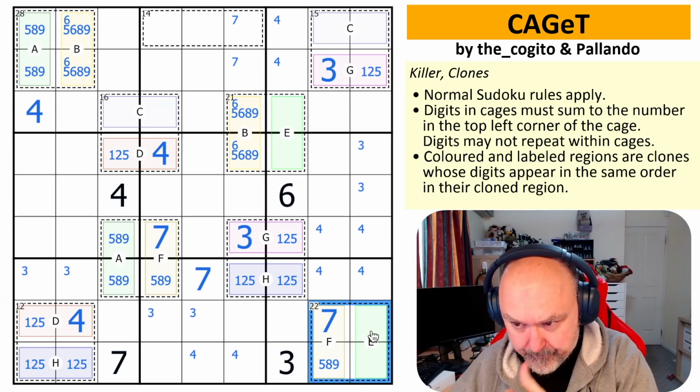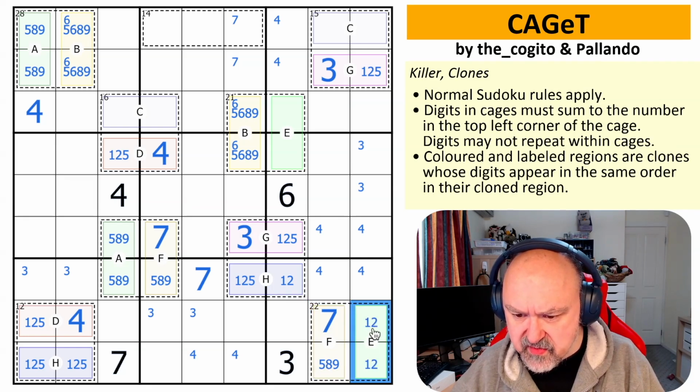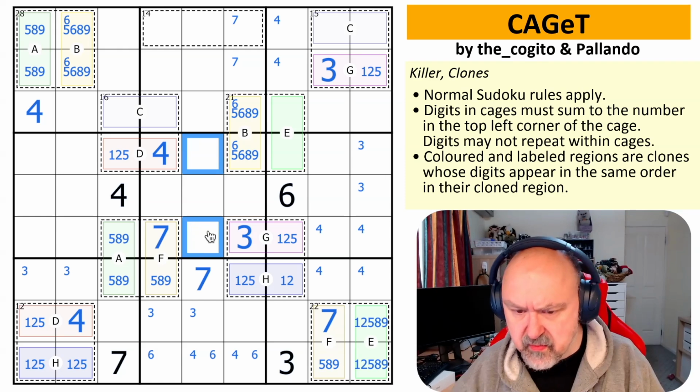Hang on. So there must be a 5, so there's no 5 there. 1, 5, 7, 9 or 2, 5, 7, 8. So there's a 6 in here. This is a bit weird. Six is in one of those two. Oh, no, it's not. 6 is in here.